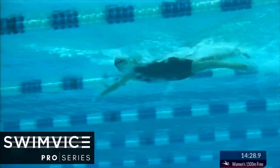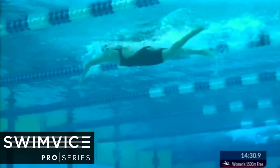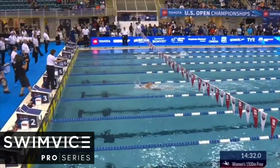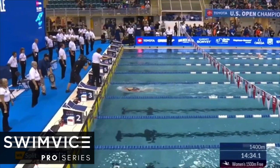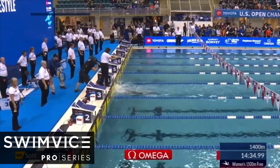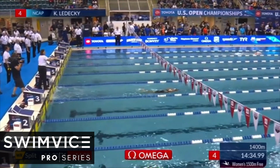Keeps her head low, tucks her chin, repeat, repeat, repeat. And she ended up having negative splits on these 50 meters, which is insane. And she's completely ahead of the pack. So it's so fun to watch.